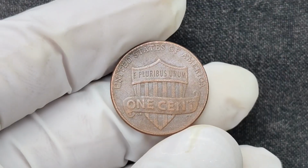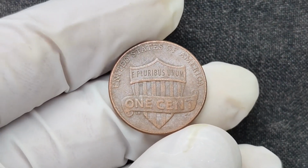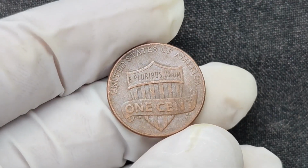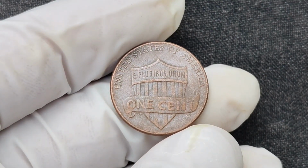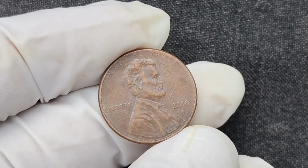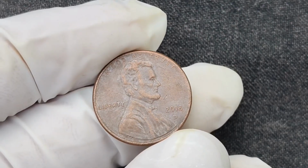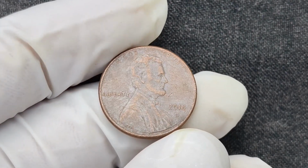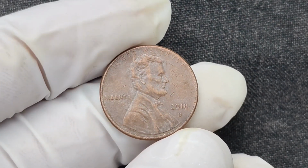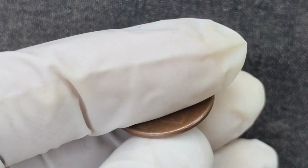Now, here's how you can avoid my rookie mistake. First, look for the D mint mark on the front of the penny, right below the date. This indicates it was minted in Denver. Next, examine the coin closely. Does it have any unusual features? Look for double die errors, extra letters, or anything that seems off. And for goodness' sake, don't clean it. Cleaning can lower its value faster than you can say, oops.